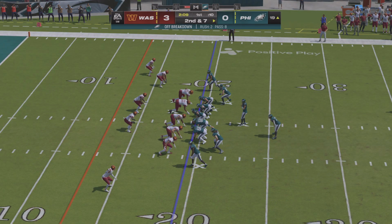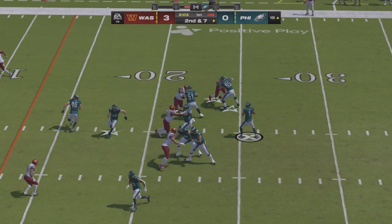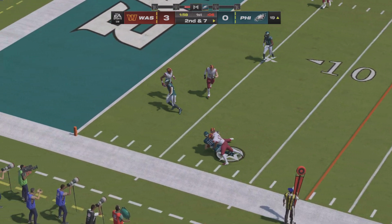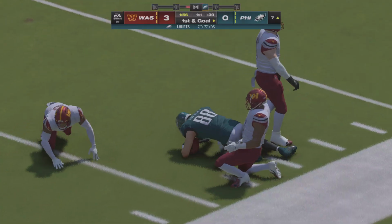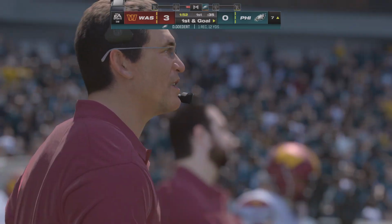Here's 2nd and 7. Hurts throws out to the left there and it's complete to the tight end Goddard. And the Eagles are going to have a 1st and goal as he'll be taken down at the 7-yard line.